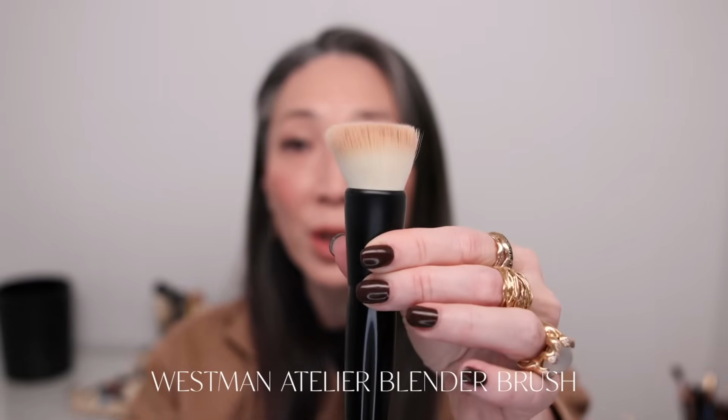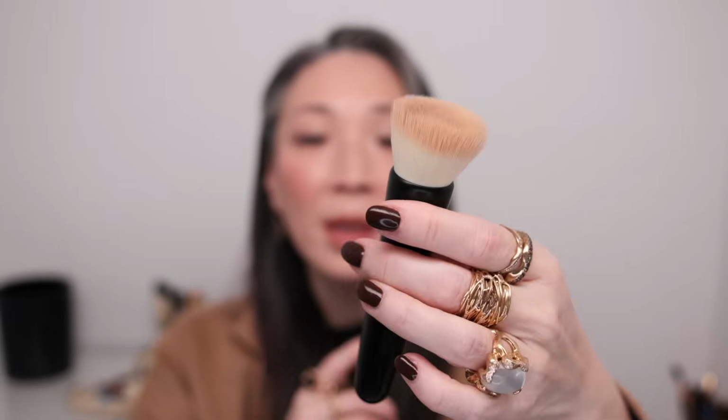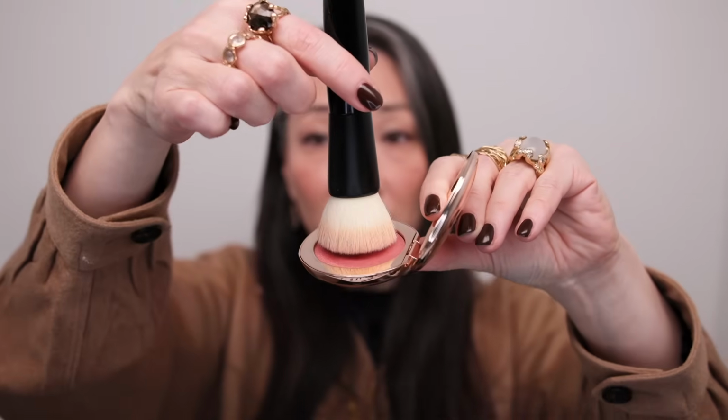And then this Westman Atelier brush, this is the blender brush. This is a flat top style kabuki brush. This is 100% synthetic hairs. These are handcrafted in Japan. And I believe Gucci Westman created this brush to be used with her super loaded tinted highlights. So these guys that come in this compact. So she, I believe, that's what I've heard, she created this brush to kind of fit right in there and swirl around and pick up product. But I have been absolutely loving this with her Sun Tone bronzing drops. So it is absolutely wonderful with cream products like this, liquid products like those bronzing drops.